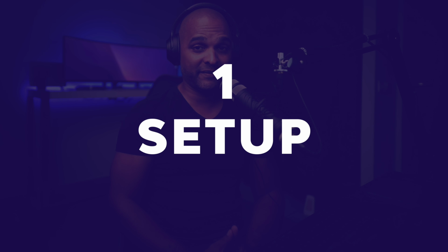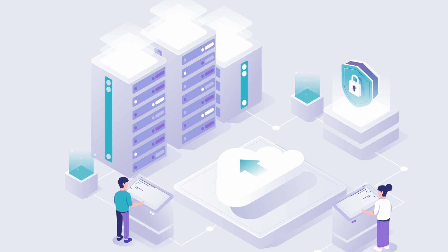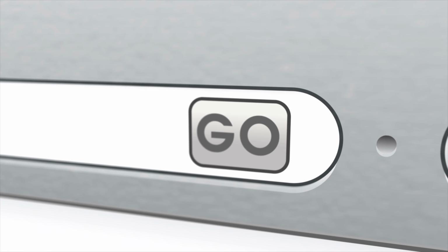And we'll do this in 3 steps. Step 1, setting up our solution. So for a website to be accessible online, you need 2 things: hosting and a domain name. Hosting is the place where your website files are stored. Like for example, this video is a file hosted on the YouTube hosting. And the domain is the name of your website. So for example, you are watching this video on youtube.com.